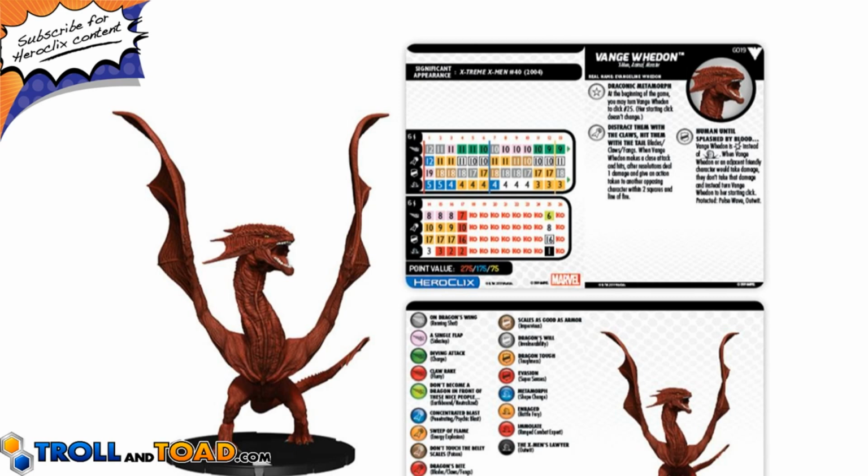So the special on the attack is called Distract Them while with the claw, hit them with the tail. Blade's Claw's Fangs. When Vange on makes a close attack and hits, after resolutions, deal 1 damage and give an action token to another opposing character within 2 squares and lines of fire. That's pretty good. And then the special on the defense is called Human Until Splashed by Blood.